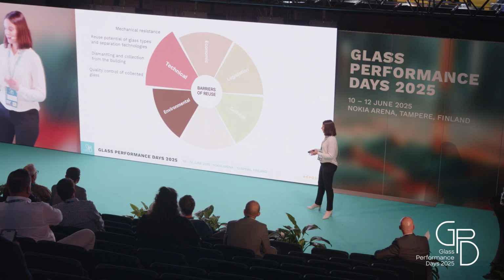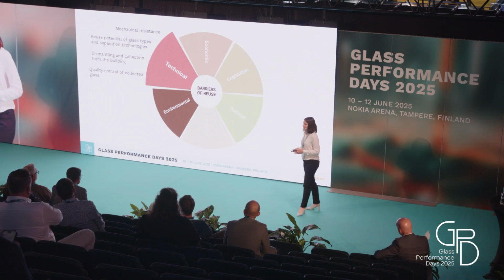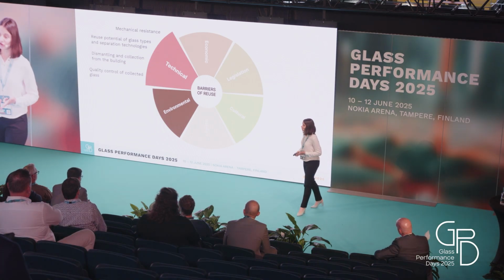Another example, the glass type. In an IGU, we can have coated glass, laminated glass, and not only monolithic glass.